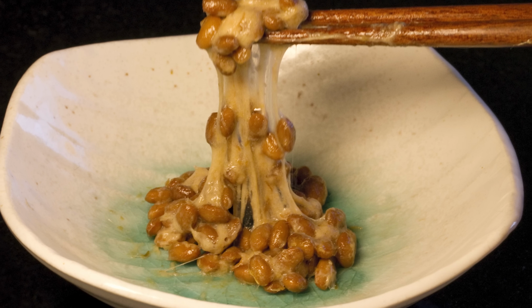Natto, fermented soybeans. This is probably the most divisive Japanese food. You love it or you hate it.